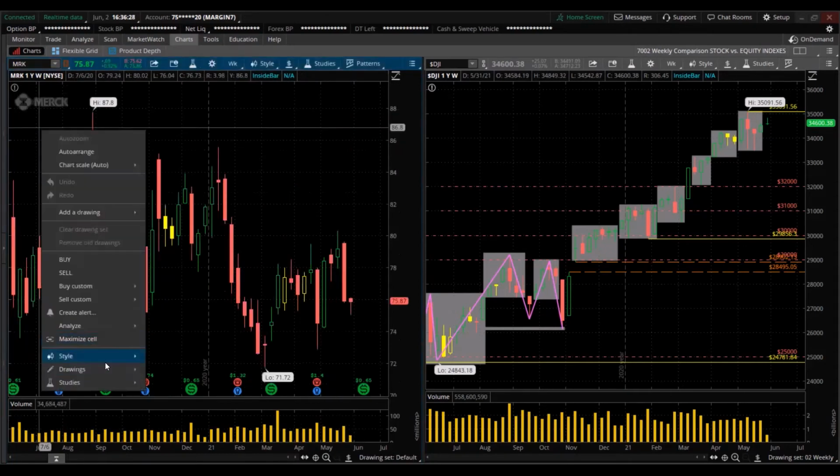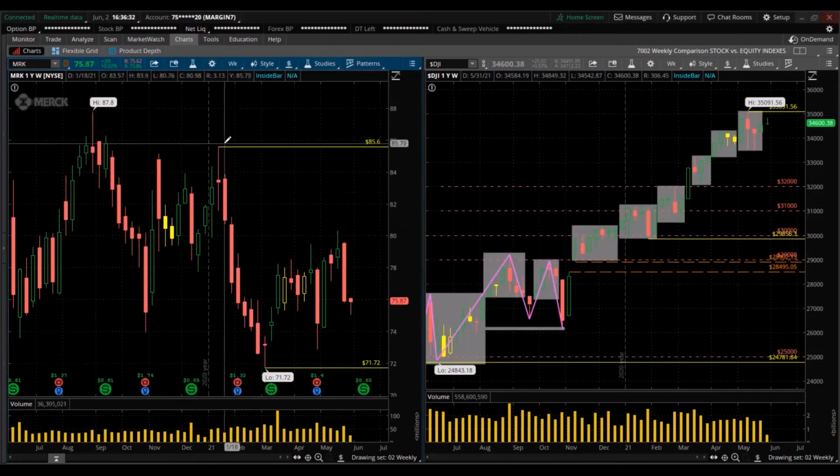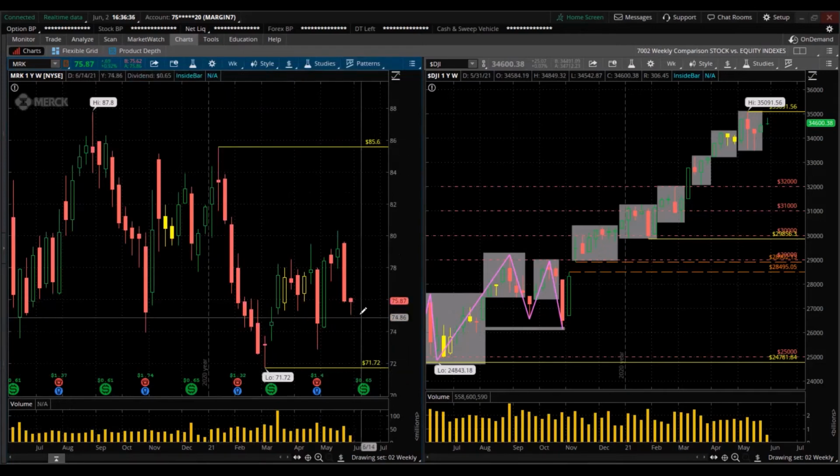Merck, underperforming, huge. Here's the high for the year. Here's the low for the year. We took out the low of last week. That's not good, and trending lower. That's not leadership.